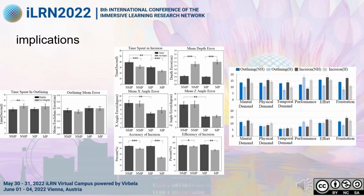We experimented with 5 medical participants and 5 non-medical participants with our platform under 2 different conditions, with haptic and without haptic. NMP is non-medical participants and MP stands for medical participants in the slides. These data are the quantitative and qualitative data from the experiment.